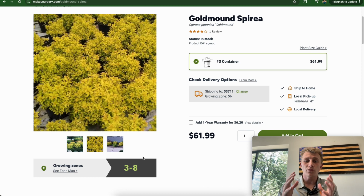But this, with the gold mounds, you get that nice golden foliage that can stay nice, and that can really complement, especially if you have any evergreens or anything like that. That yellow and green look really sharp together. Some people don't like the spireas, but I'm a big fan of the gold mound spireas. I think they incorporate really well. This is a full sun plant as well.